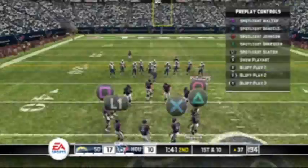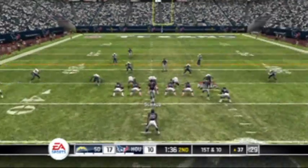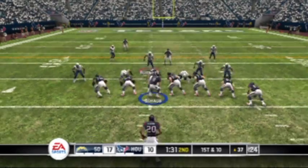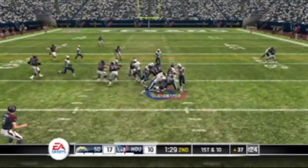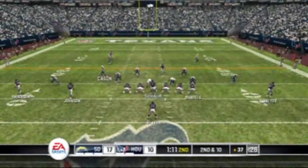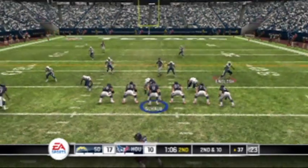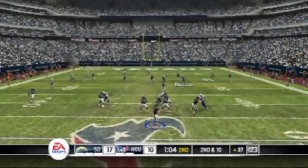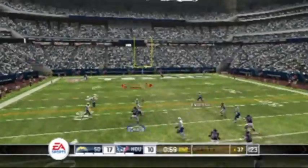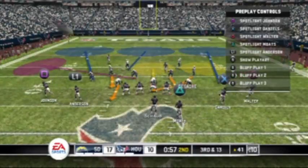He's there from the 37-yard line. So they'll face a 2nd and 10. Ball on the 37-yard line. Protected, and now he's going to run. 3rd and 13 coming up here. Ball on the 41.